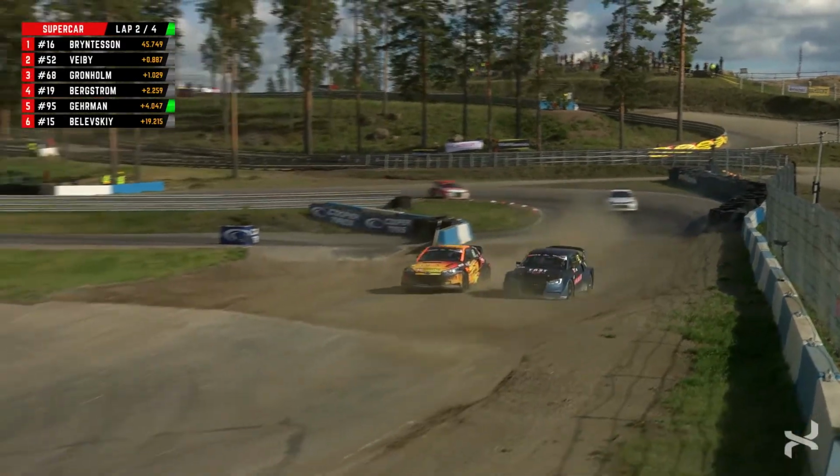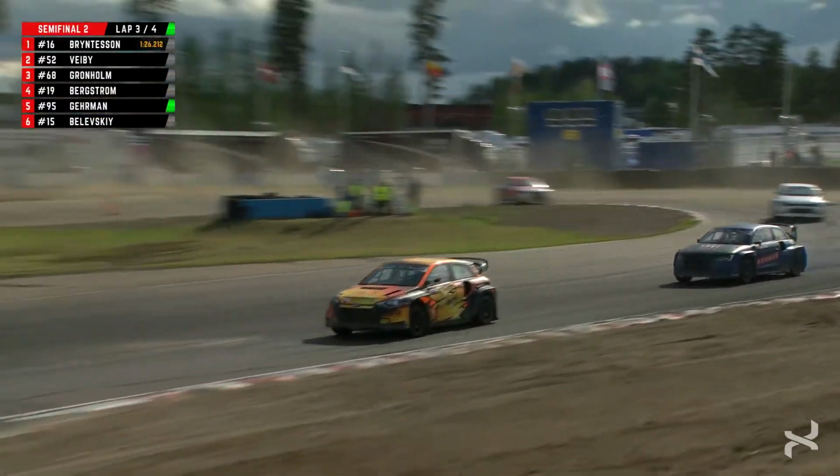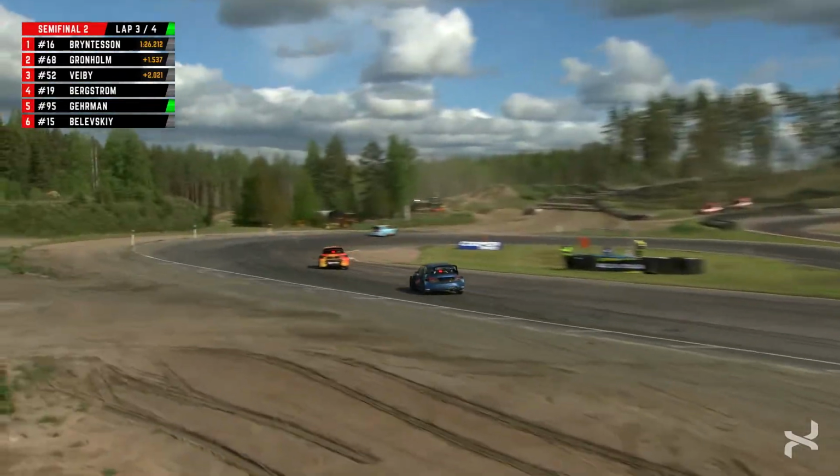Gronholm on the inside line of Vaby finds better traction on the exit. Brilliant pass by the Finn, racing at home, got the grip, launches up the inside. Lovely job. He is so good through that corner.